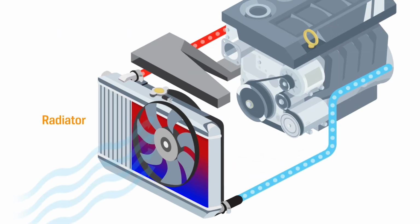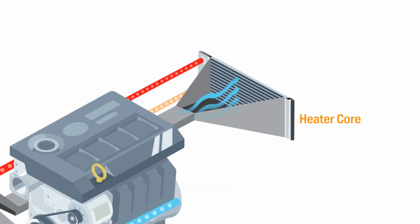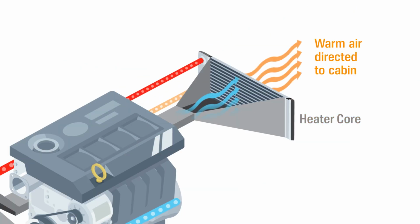Heating systems. Air passes through a high-pressure duct in front of the vehicle and flows over a heater core, allowing for a heat exchange that cools the core while heating up air before it reaches the cabin interior.